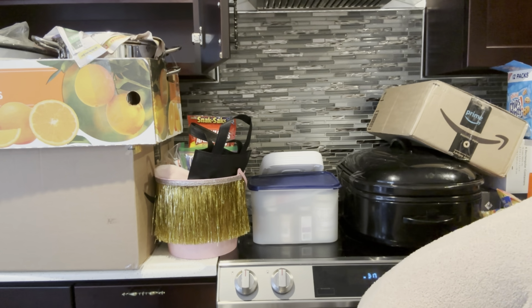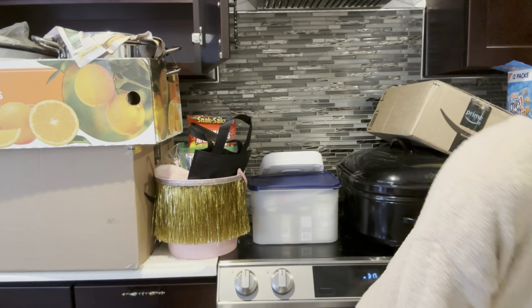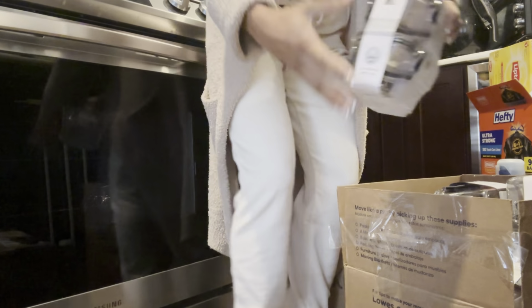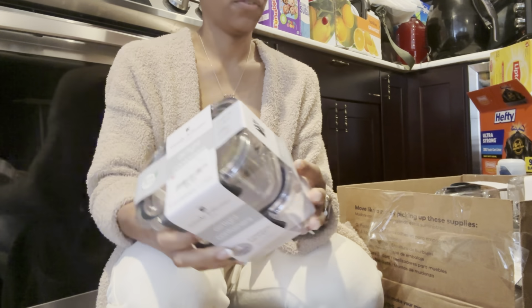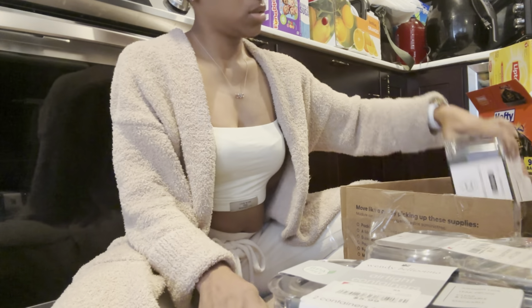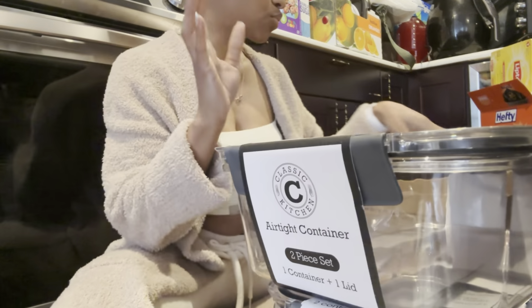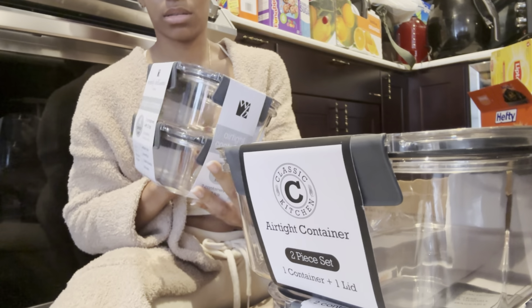All right, I'm gonna show y'all these two. Let me get some scissors. So I got some of these little containers for food and stuff. I got a big one. I want to try to find a really big one, but I can't find them like this.